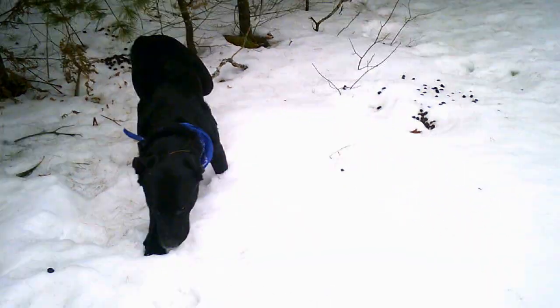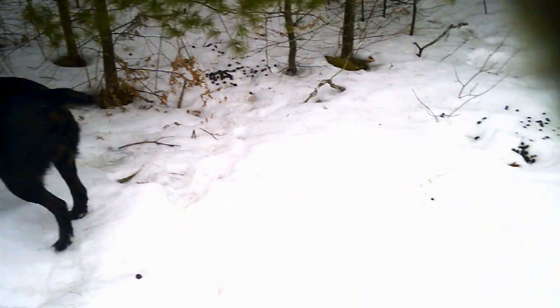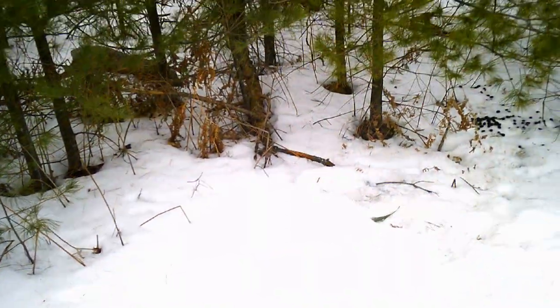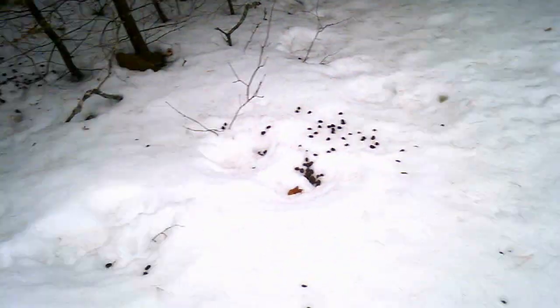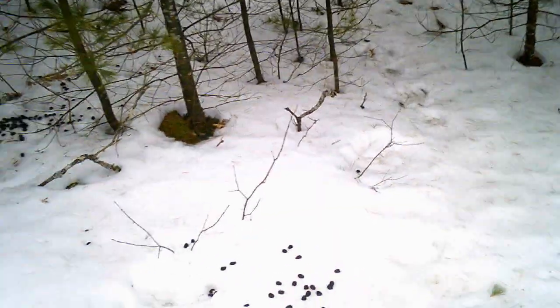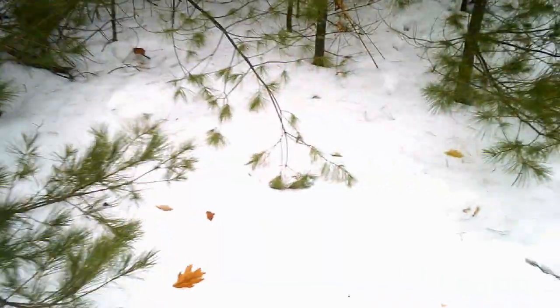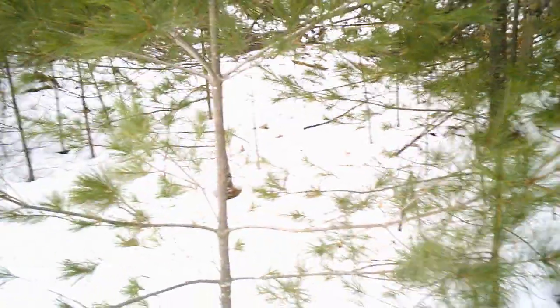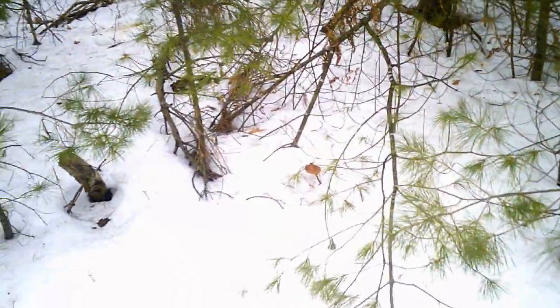Chaos found himself his own point of interest. A couple more piles of elk turds. Looks like they came up on the ridge here to nibble away at the pines and the junipers, and probably bedded down under the pines here at some point, just depending on the weather at the time that they pass through. And let's take a look in. Oh yeah, another big pile in here.